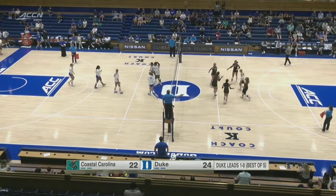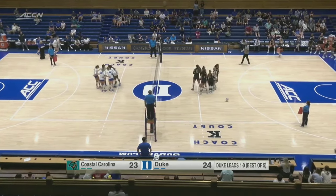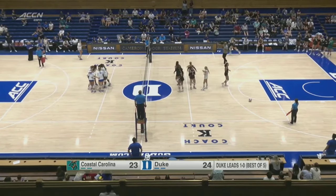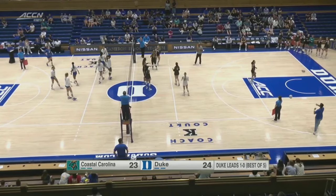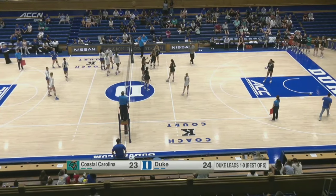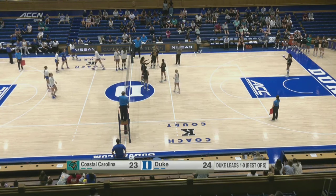Sydney Tomlak will enter for the Blue Devils, as does Christina Barrow. It'll be Barrow to serve. Maybe the night done for Gracie Johnson with 17 kills, 4 digs, and a .500 hitting percentage. We'll see. Maybe Coach Nagel feeling like the Blue Devils have a big enough lead here, leading 2-0.